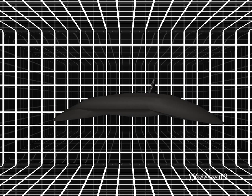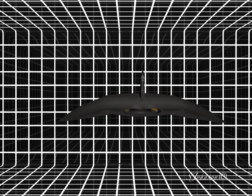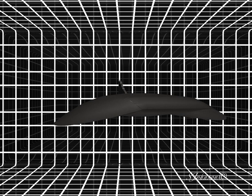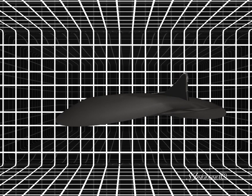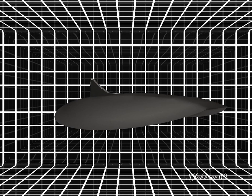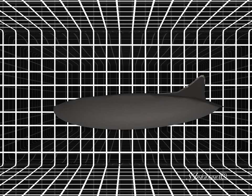Okay, right here we're going to rotate the ship continuously so that you can get a complete view of it all the way around. First off, you'll notice that there are no doors, no windows anywhere. And as you look straight down the ship, you'll notice that I bent almost a third of the saucer down at a slight angle. I did that for avionics. Avionics? Yes, remember we agreed that it had to have avionics.